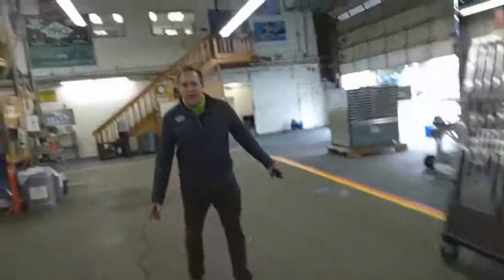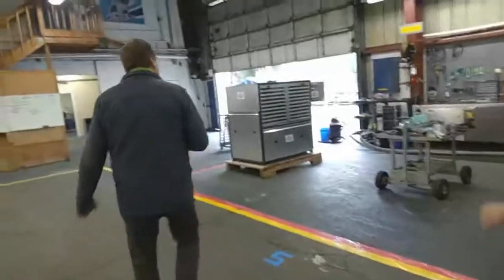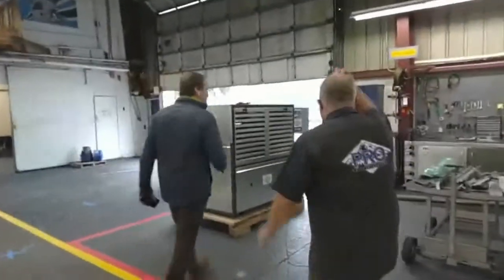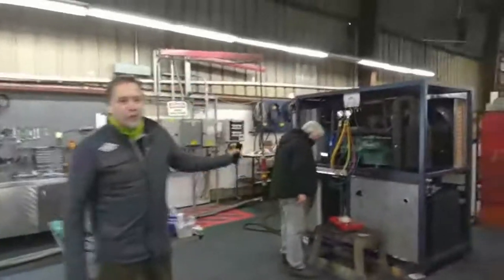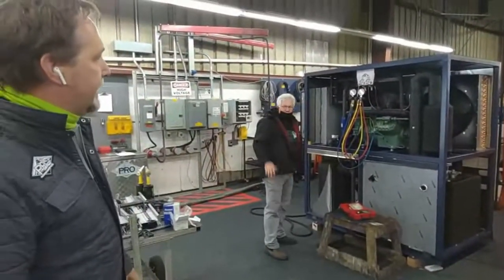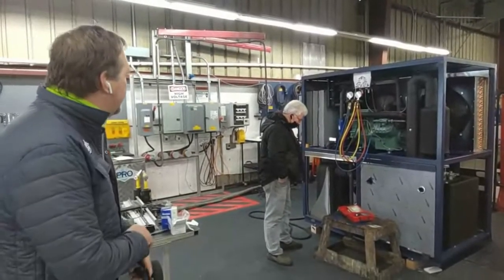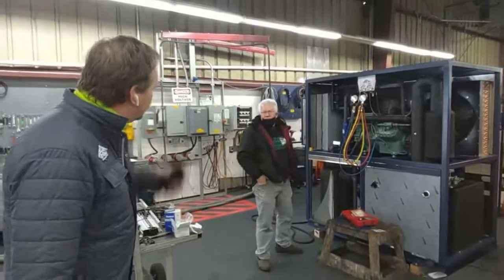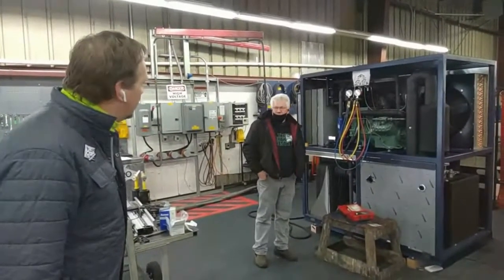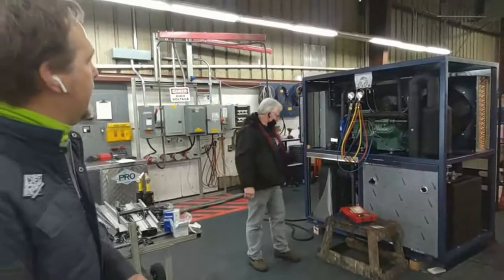It's a little bit noisy over here. Our next stop is going to be the training center. Here, Ray is one of our senior technicians, and he's doing testing and commissioning on one of our low-temp systems. What horsepower is this, Ray? 20 horsepower. So he's testing a 20 horsepower unit.